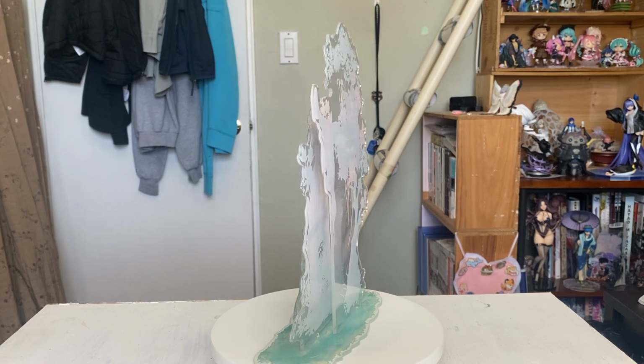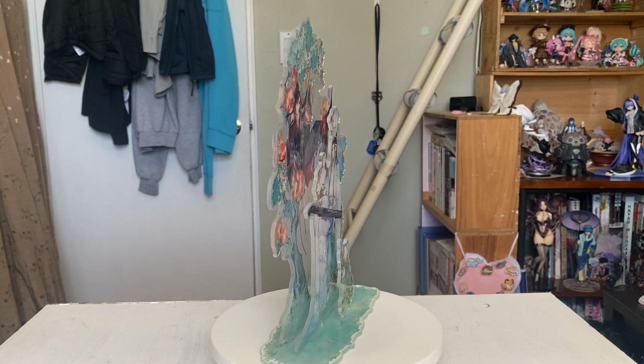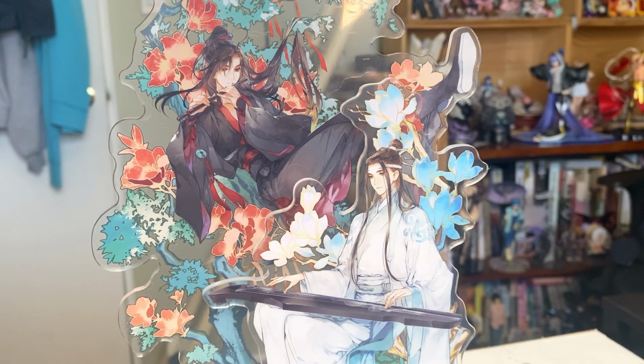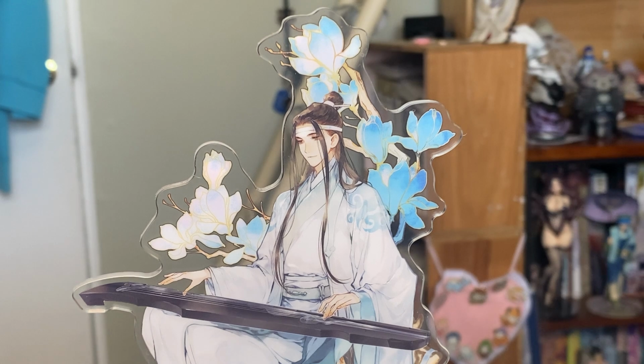This one specifically is the Lin Lu Wen Gay version. I'm sorry if I butchered it. I don't know how to pronounce it properly. Absolutely gorgeous. And this was actually like 1,660 yen, which is roughly like 10 USD. And I feel like for this, it's excellent. Yeah, absolutely gorgeous acrylic standee. Again, unfortunately I don't have the room for these big guys, but I'm hoping to display them in the future.